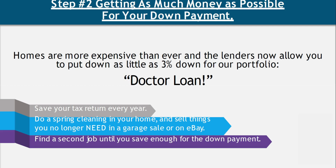This is why I came out with 3 simple strategies that you can use to have more money in your pocket. Number 1, save your tax return every year. Number 2, do a spring cleaning in your home and sell things you no longer need in a garage sale or on eBay. Number 3, find a second job until you save enough for the down payment.